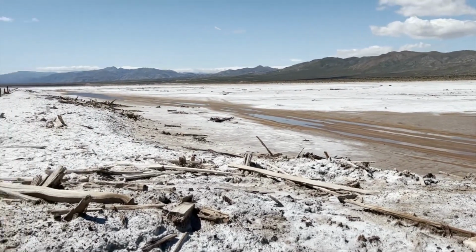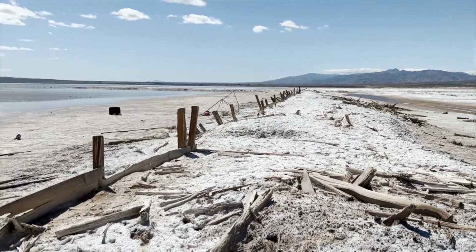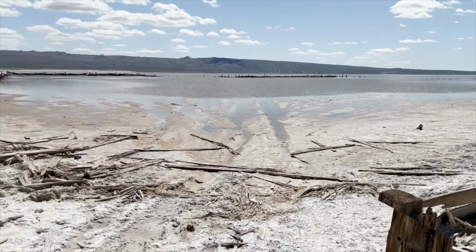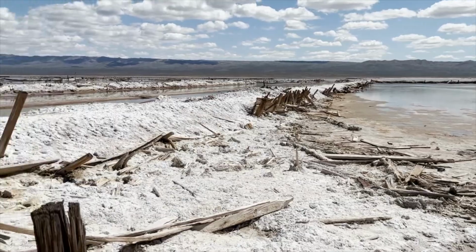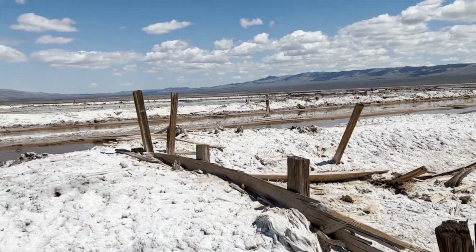Welcome to Saltdale, California. This is unbelievable. Years ago, they used to flood the shallow areas. They'd frame it off with this wood that's all deteriorating, and then the water would dry out, and they would collect the salt. That's my understanding. Don't hold me to it. But isn't this wild?